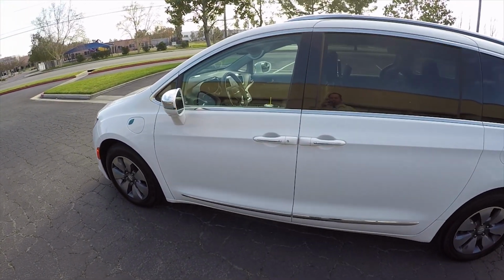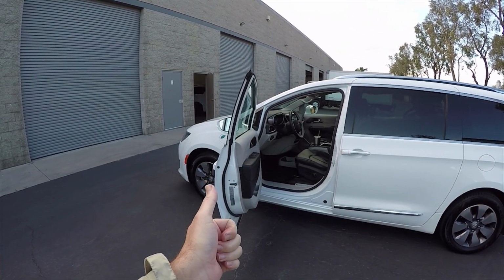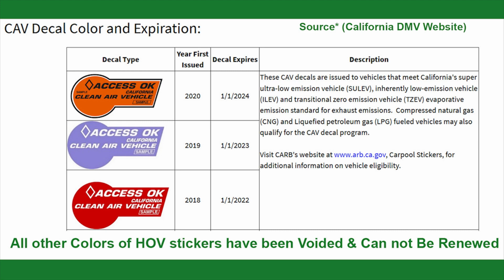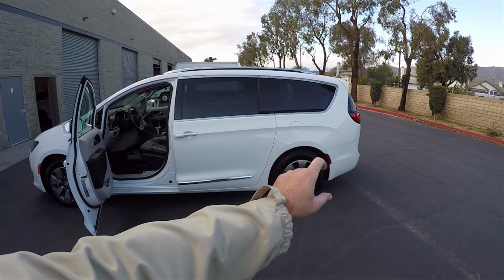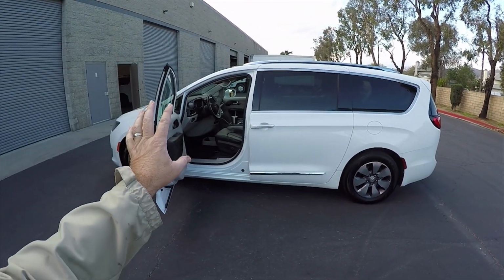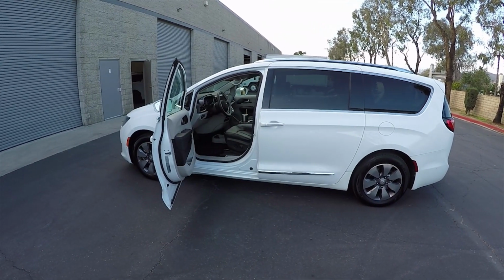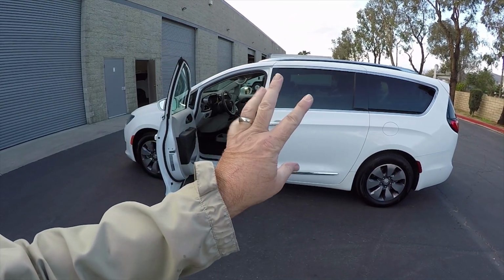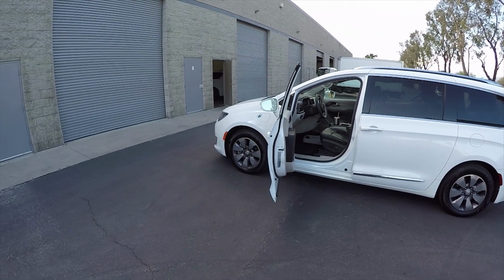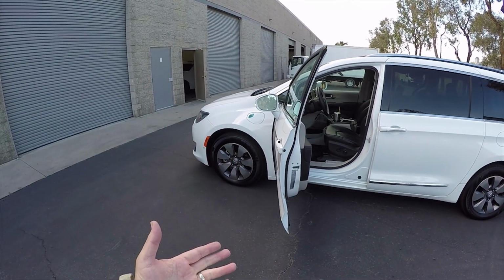So we're going to go in and show you some more of the systems. Before I go inside, I'm going to point out this van qualifies for carpool access stickers because it's a plug-in hybrid. Those little purple or green or white or orange or red stickers, it doesn't matter what color, the DMV issues carpool stickers up to 4 years per VIN number. And since this doesn't have carpool stickers on it now, you can still get new carpool stickers by applying for $22. The DMV will give you the stickers for up to 4 years. It's 3 to 4 years, depending on when you get them. They expire at the end of each year, on the 4th year.